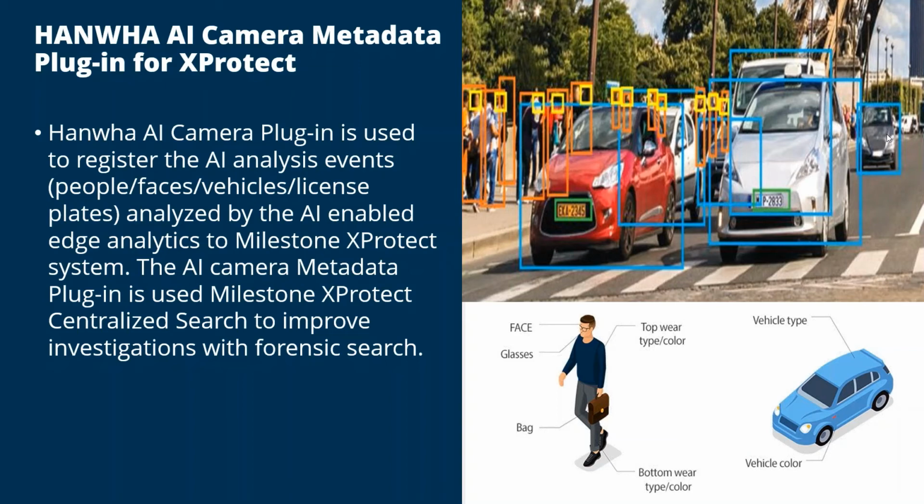So I'll just demonstrate how this plugin works and how the Milestone centralized search is used, based on these attributes, and how you can really perform those searches on your video footage for forensic analysis and faster investigations. And as I was mentioning before, you might have months and months of video, but it's just that one particular event or one particular investigation that you need to do.